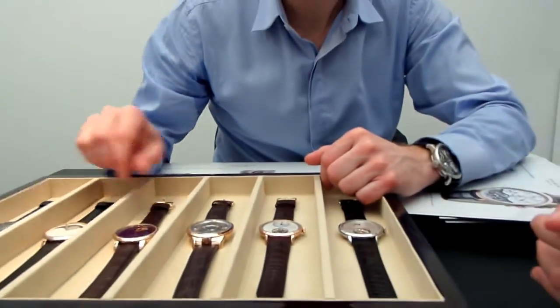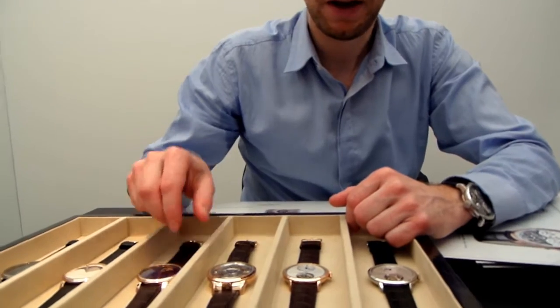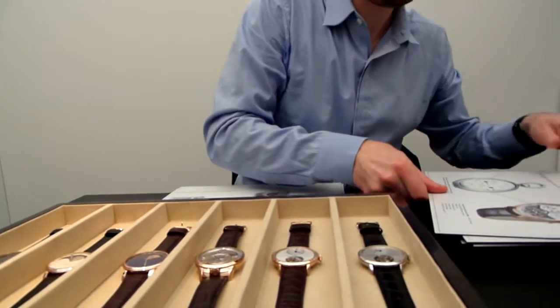presets. So this is one of our big Basel novelties. We had really great success with this. Let me introduce you to another watch. Maybe you have seen it on the booth.